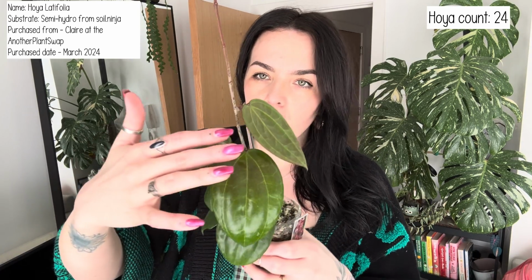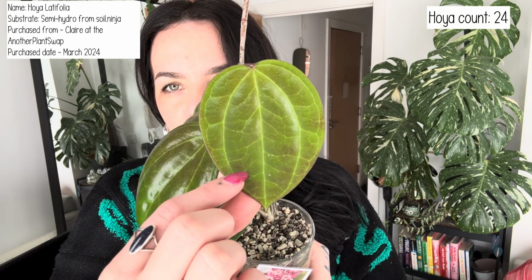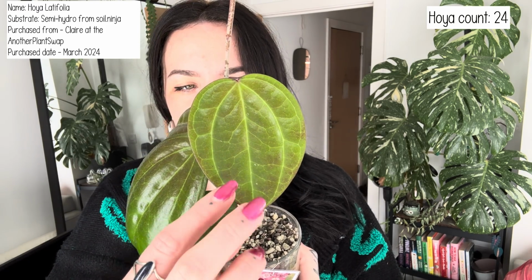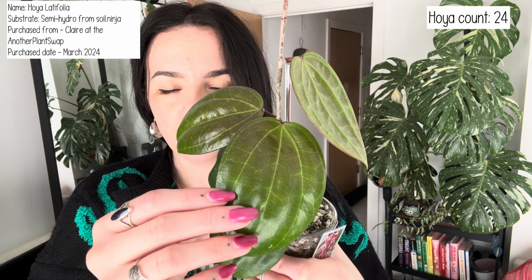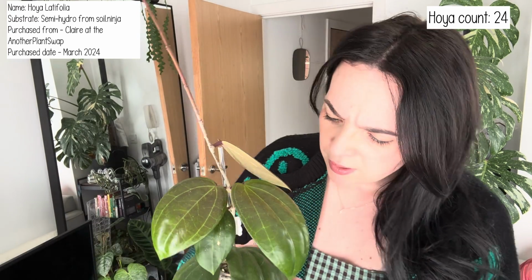The three at the top that have grown in my care have started to sun stress, so I've moved it recently to a higher up place so it's closer to the light, and they've got a little sun tan going on, which I'm not mad about.